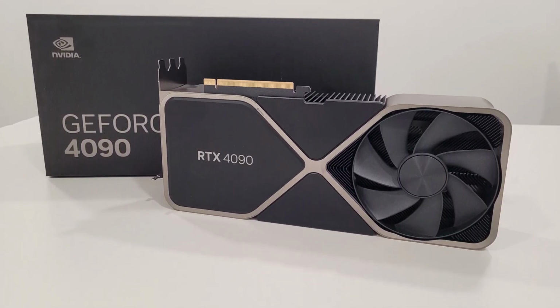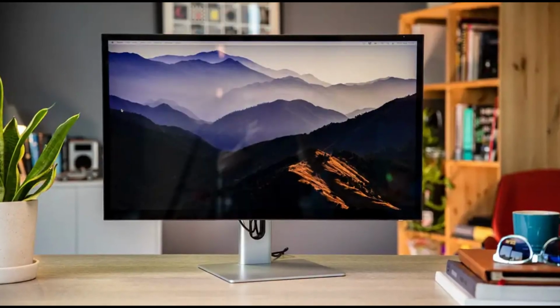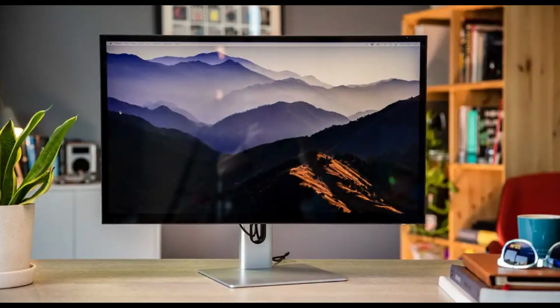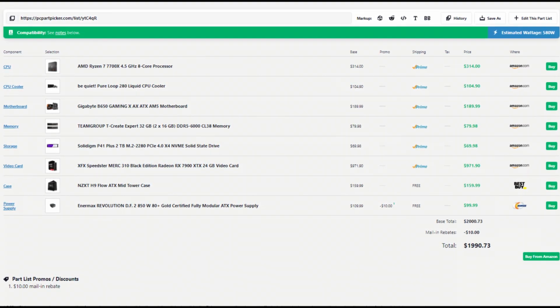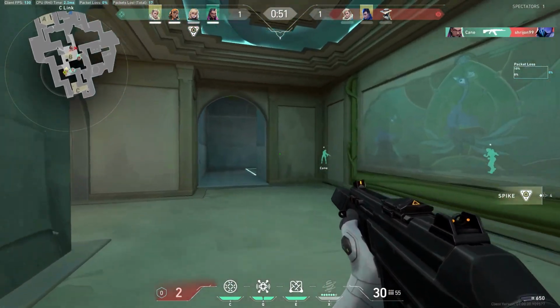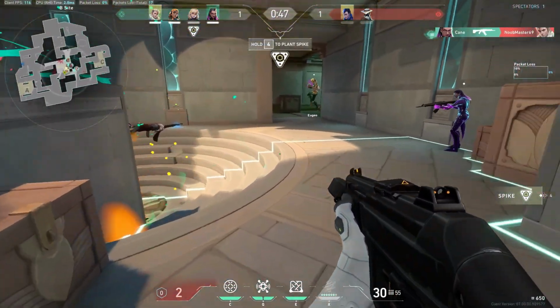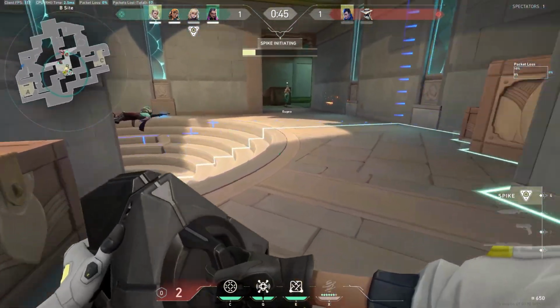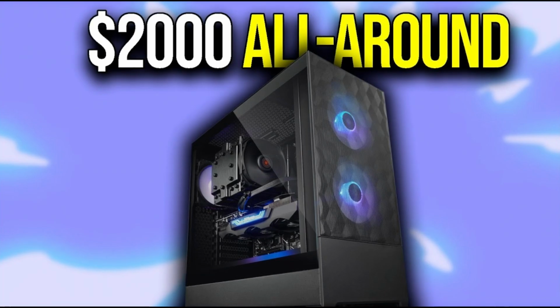And then on that same test at 1440p, it was able to average 180 FPS. However, as I said before, this is an overkill, and I would recommend buying a 4K resolution monitor if you're going to buy this system. Now, I want to clarify, this is a $2,000 gaming PC build, so if you want a $2,000 PC that's also going to be excellent for content creation and productivity work, but maintain the same level of gaming performance, you will have my video about the best $2,000 all-around PC build in the top right of the screen.